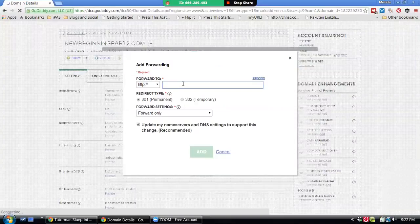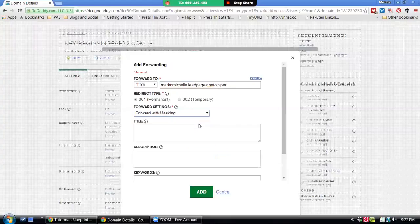So let's say it was markandmichelle.leadpages.net/sniper. Okay. And we're going to go down here. We're going to choose forward with masking. And we don't have to fill out any of this other stuff. But then we would click add. And that way, when anybody typed in this instance, newbeginningpart2.com, then they would go to the website we just created in Leadpages.